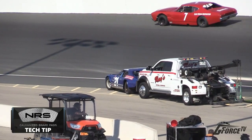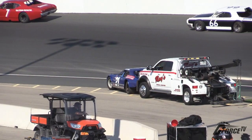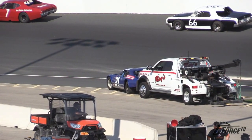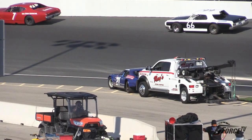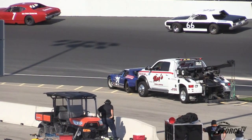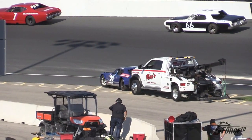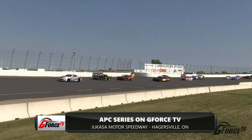Yeah, that was a story we were watching during qualifying earlier on this afternoon, as now the field has come to a stop on the backstretch as they continue to work at cleaning up the racetrack down in corners 1 and 2. Here at Jukasa Motor Speedway, thanks for joining us on GForceTV. Again, the OSCAAR Hot Rods on the track now, Modifieds to follow, and then we'll bring you the Dayco 75 presented by Pennzoil for the APC United Late Model Series. Their first race of 2020.